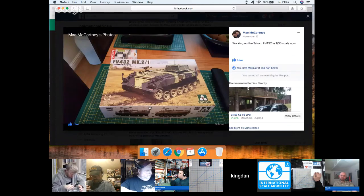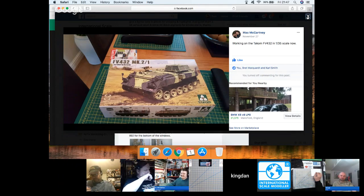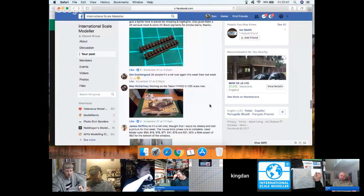Mike McCarthy again. And he's working on a Tamiya FV432 in 1/35 scale now. That looks really realistic. That looks belting. He's got the colour spot on, hasn't he? It will be a cracking build, I do believe. Oh yeah, it's going to look good.